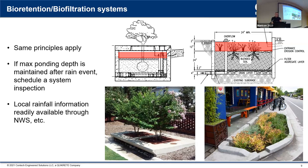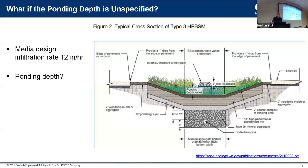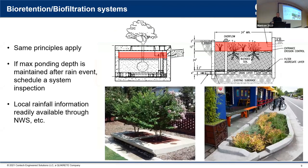So it's just a Filterra unit here and a bioswale. Where did you put the switch in that? In these two systems, up of a picture. Sorry. We're getting there.